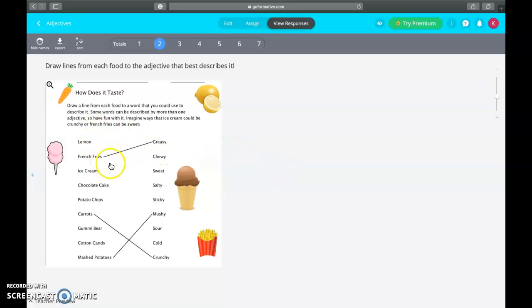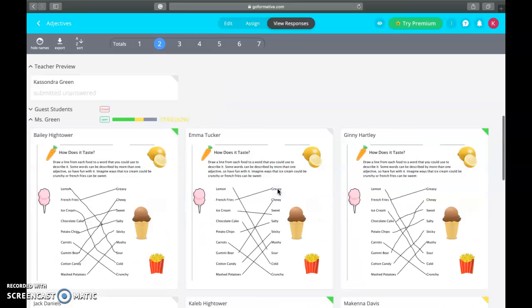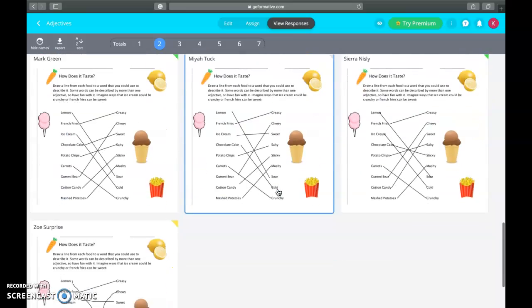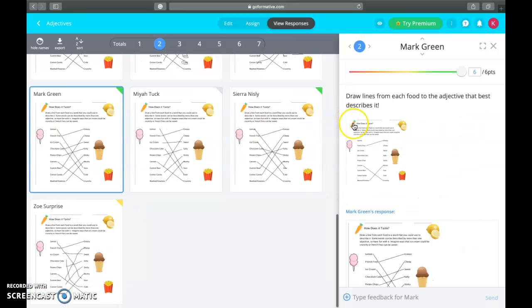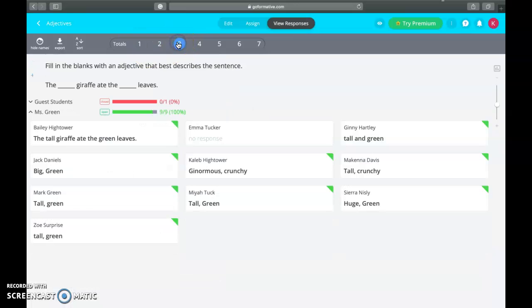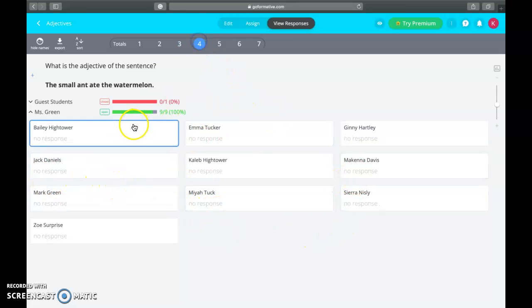Number 2, this one was the more work. What you need to do is just draw lines from each food to the describing word. So let's look at everybody's. Everyone looks like they're doing good. I haven't had a chance to grade everybody's, but let's look at someone's answer. As you can see, everyone's doing good. So let's go to number 3. This one, we're still waiting on a response, so that's fine. You just need to find an adjective that describes the giraffe and the leaves. So big and green, tall, huge are all great ones.